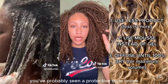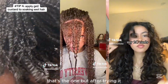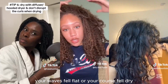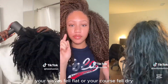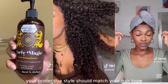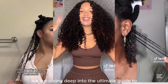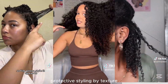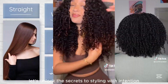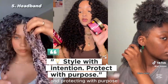You've probably seen a protective style online and thought, yes, that's the one. But after trying it, your waves fell flat or your coils fell dry. Here's the truth. Your protective style should match your hair type, not someone else's. Today, we are diving deep into the ultimate guide to protective styling by texture, porosity, and density. Let's unlock the secrets to styling with intention and protecting with purpose.